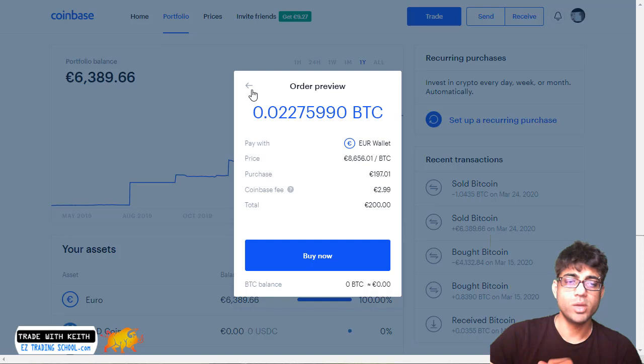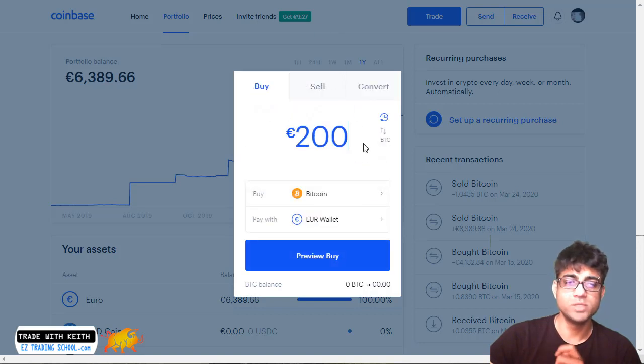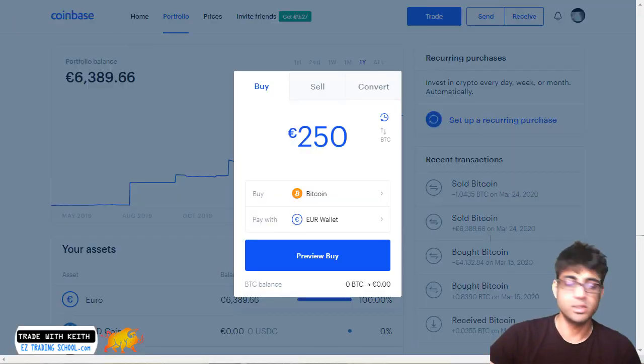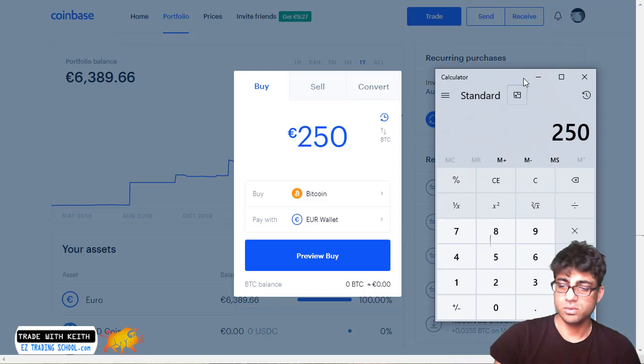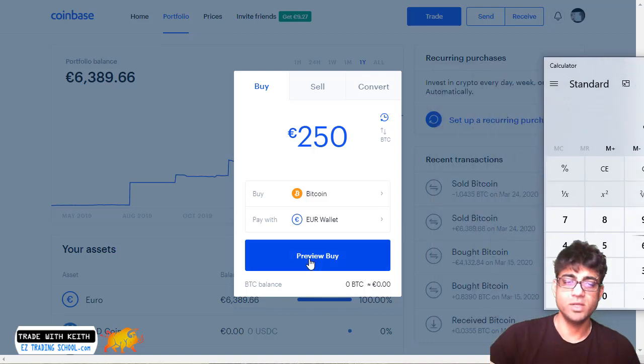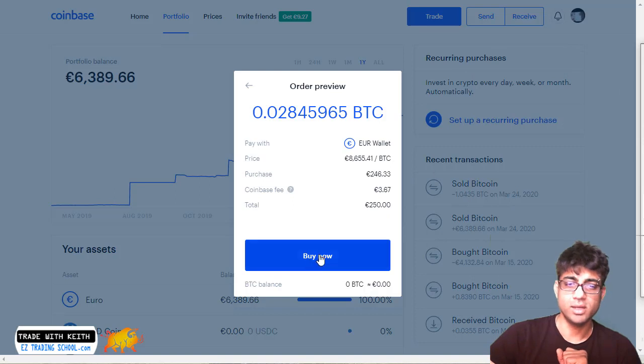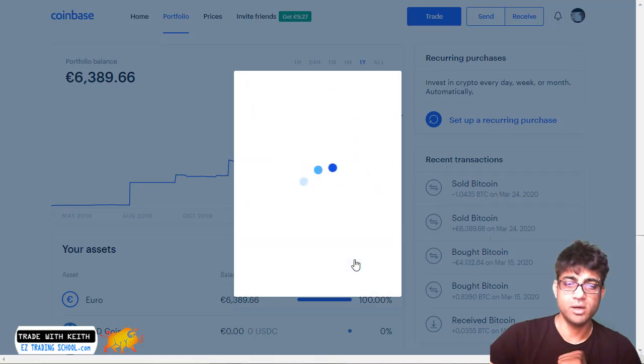What I want to do is beat the fees and get the lowest fees possible. So I'm going to convert 250 euros worth of bitcoins. Let's work this out: 250 times 1.49%, so I should have this much in fees. Let's preview, and I do have this much in fees. It's close. It's 3.69, and I will get 0.02 bitcoins. So let's do that. I'm going to get these bitcoins now, so let's buy now.